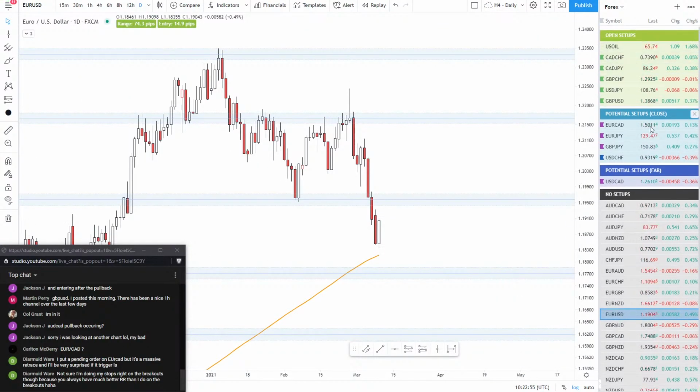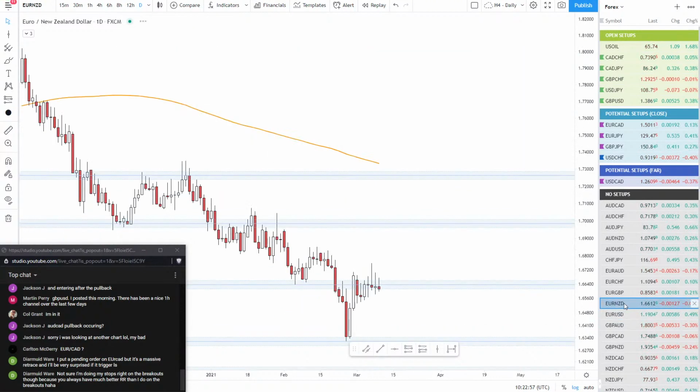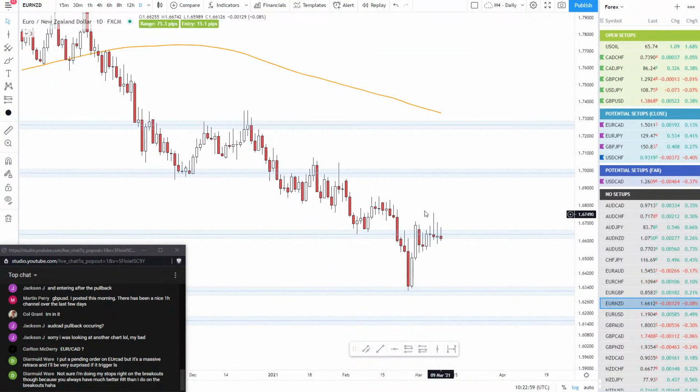So many good open trades. It really doesn't make sense to go to the bottom of the barrel and pick the crappiest trade currently forming on the charts when there's so many good open trades and potential great trades.